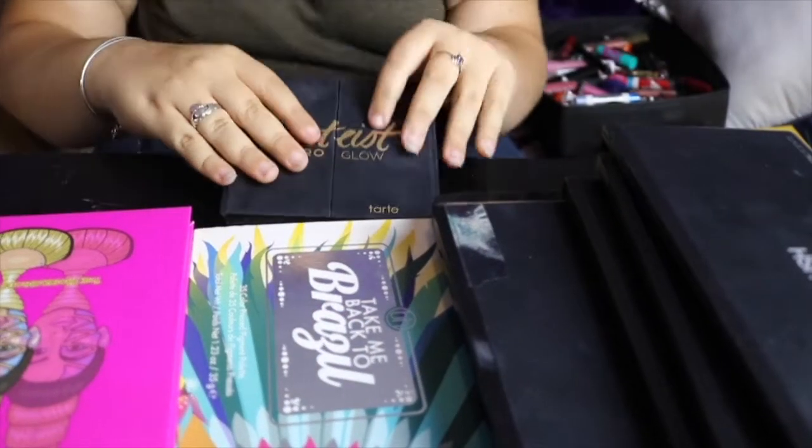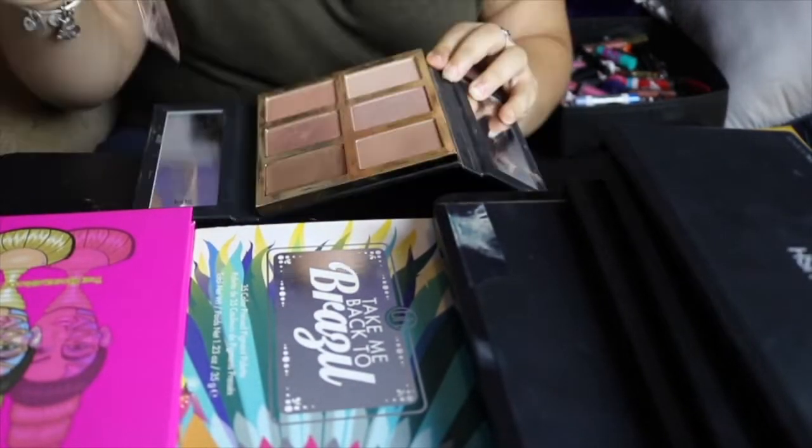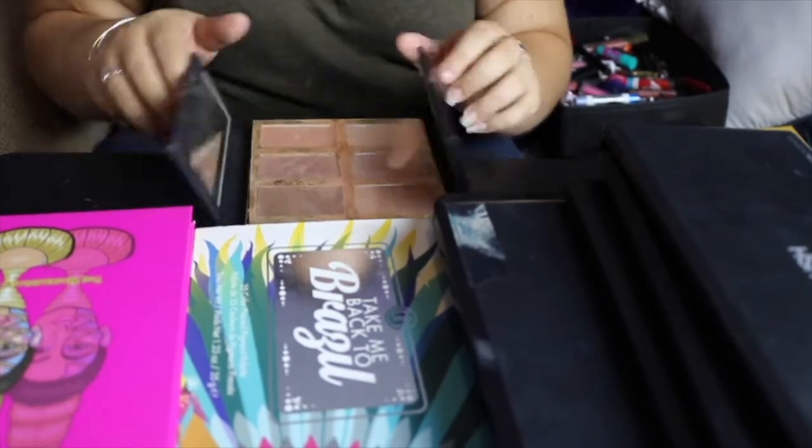Okay, my Tarteist Pro Glow palette I'm keeping. I absolutely love this thing to death. As you can tell, she's pretty beat up. Love her. She is staying.